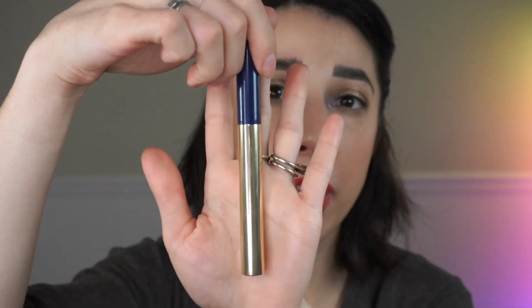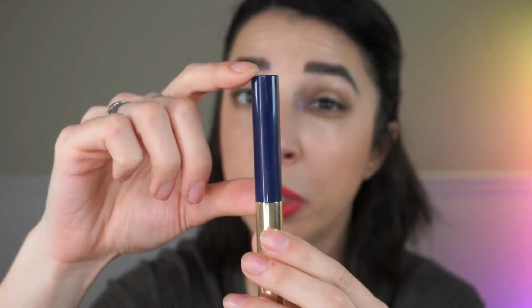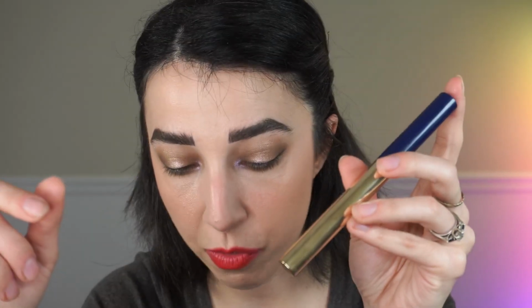So again, these follow the same general packaging. They've got the shiny gold bottom, and then they have a plastic top. This one is navy blue instead of black, which I did think was a little weird. I was like, why didn't they do black? But whatever. I have the same qualm with this that I have with the blushes, which is there's no product color indicator on this at all. So that is extremely frustrating. I just wish there was some sort of color dot somewhere.